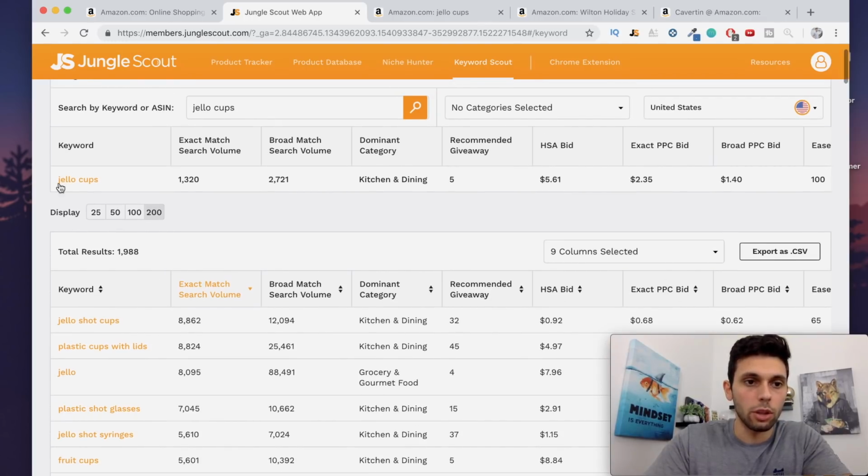As you can see, Jello cups only get 1,320 monthly searches, so maybe that's why it wasn't so good when we looked at it. But maybe if we type in Jello shot cups, a lot more people will be searching it up, so maybe a lot more money. And then also plastic cups with lids. So these are two things that we can check.